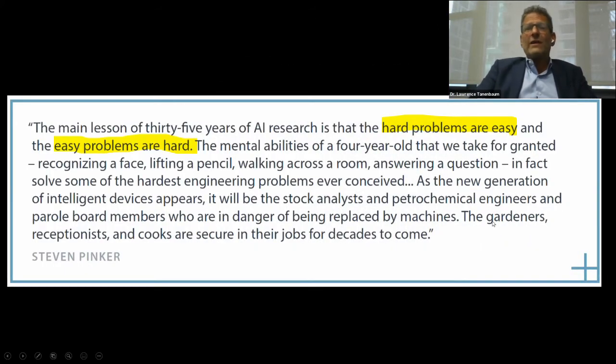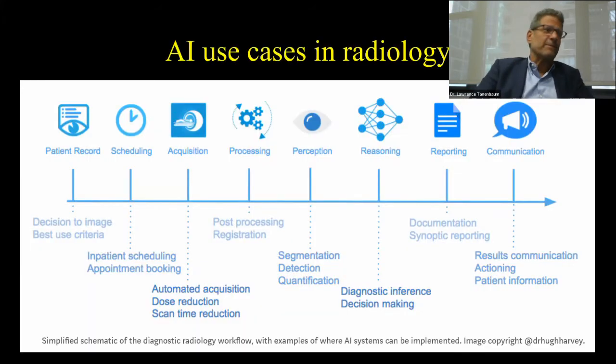So overall, I think you can tell at this point that hard problems like beating a champion at Go, or looking through reams and reams of information for patterns, are really easy for machine learning systems, for computers. The easy problems, recognizing your mom, walking across the room, lifting a pencil, answering a question, those are the ones that are hard for computers to do, and those are the challenges that are out there in front of us.